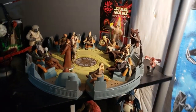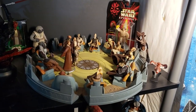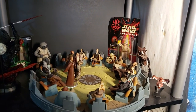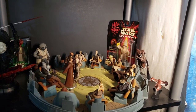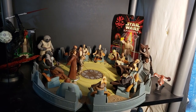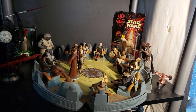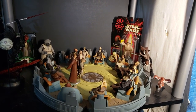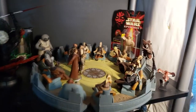This is one of my favorite sets that I have in 3 3/4 inch scale. I just think it looks really, really awesome. What it truly needs is an awesome Coruscant backdrop. I've yet to work on that. Maybe I need to go find some high res images off the internet and print them out onto some cardstock, and it'd look really, really sweet with the bustling skyscape of Coruscant in the background, probably with the sun setting. It would look really awesome. But yeah, I really like this set a lot.